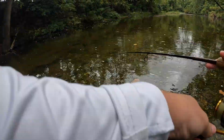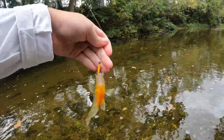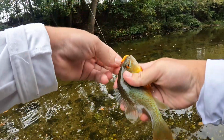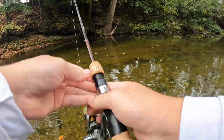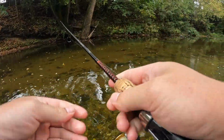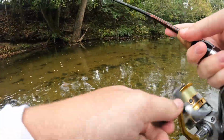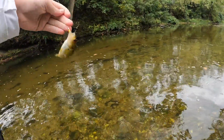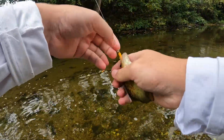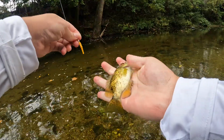There we go. We got a redbreast now. Smallmouth still do not want to deal with me today, and I almost just lost my Trout Magnet. Got a little rock bass. I think it's time we move on from this hole. Go up the creek a little ways, see if we can relocate some perch.